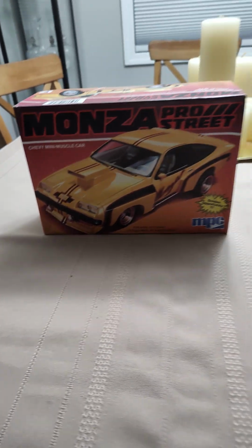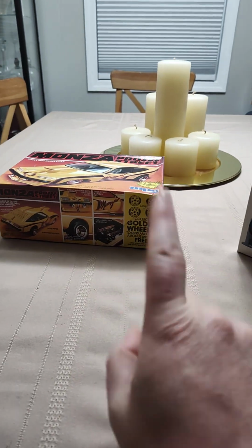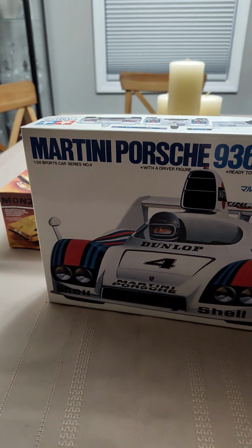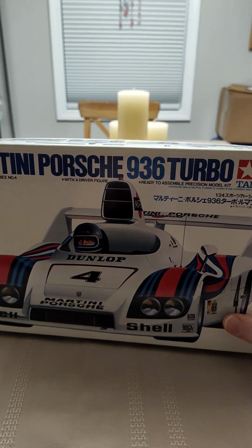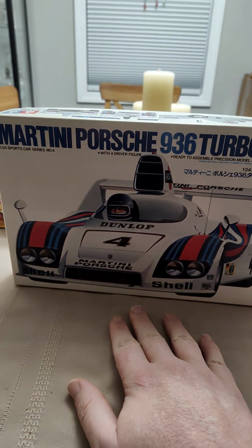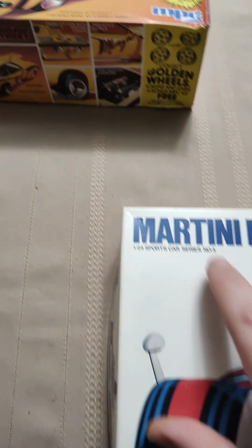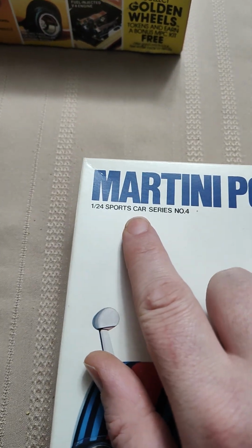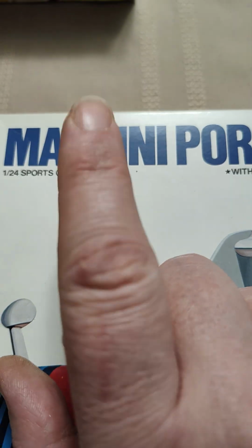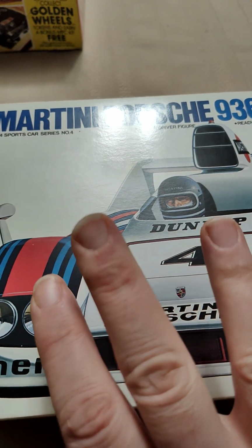And another kit I bought directly out of Japan, but I had to pay an international fee for it, is the Martini Porsche 936 Turbo, which is a rare kit. They didn't make a lot of these model kits. Now, I'll tell you why this is a rare kit. If you look on the top here, this is a 1/24 scale sports car series number 4. They didn't make a lot of these kits. This one especially.